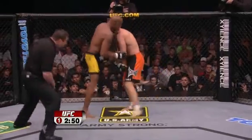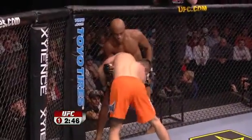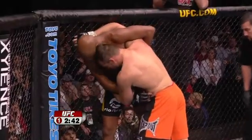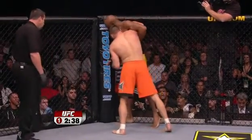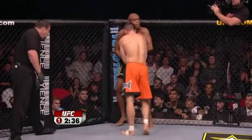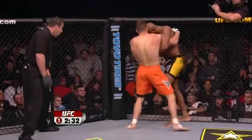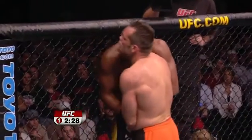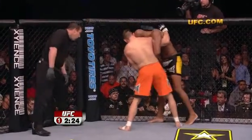Anderson back to his feet. Rich has got a hold of one of the legs. Anderson back to his feet. This will only energize Rich Franklin and energize this very pro-Franklin crowd here. Another thing we haven't seen out of Anderson is what Anderson's conditioning is like when he drags into deep water. Rich Franklin's work ethic and conditioning are second to none.